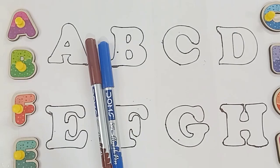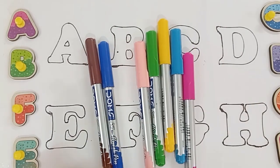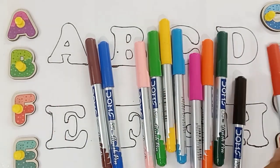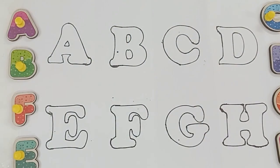Brown color, blue color, light pink color, green color, yellow color, sky blue color, pink color, orange color, black color, dark green color, red color, purple color, peacock green color. Pink color.